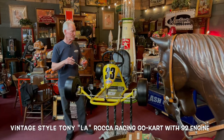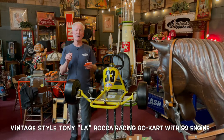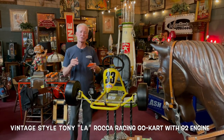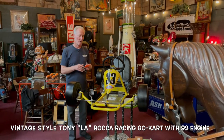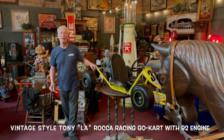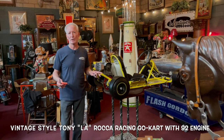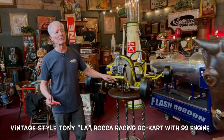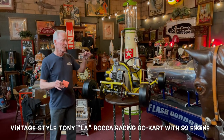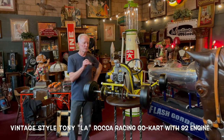These are great pieces. What we're offering today was built in 2014 by Tony LaRocca. He's a custom cart builder. He built this cart ground up. I try to buy only vintage go-karts with McCulloch engines on them. That was the hot motor when I was a kid. If you had a McCulloch motor, not a Briggs & Stratton 4-cylinder or 4-banger, but a 2-stroke McCulloch, you had the bomb. This is a 92, fully rebuilt.